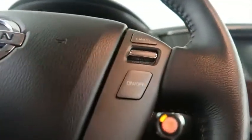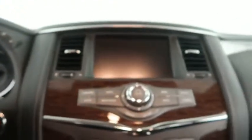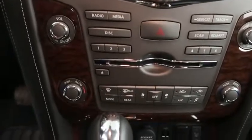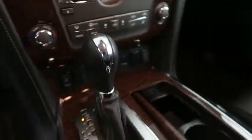Audio, Bluetooth, and cruise controls are mounted here. Full touch screen that includes your navigation. Dual climate control and dual heated seats, and your automatic transmission is here.